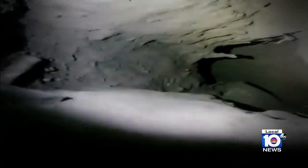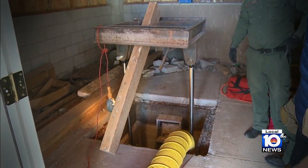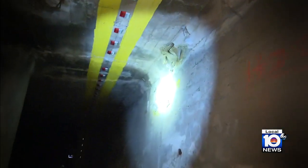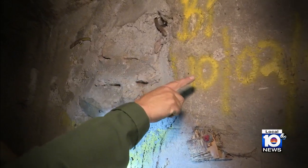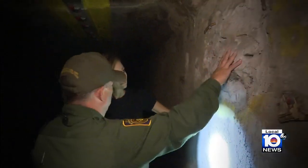126 smuggling tunnels have been discovered by highly specialized U.S. Border Patrol agents with the Tucson sector near the border town Nogales. Some, like this, uncovered inside a house in a retirement community. That spot right there. Where we are, smugglers have not only tapped into this infrastructure, but they hand dig other illicit passageways like this one. We were able to figure out that the tunnel existed, and then part of our process is we need to fill it back up so they can't use it again.